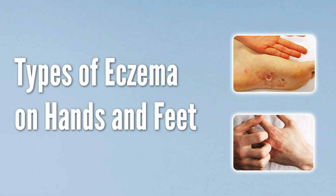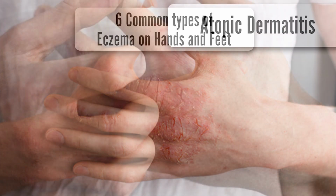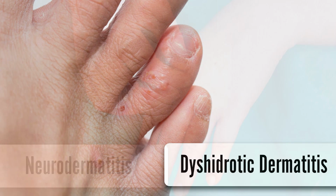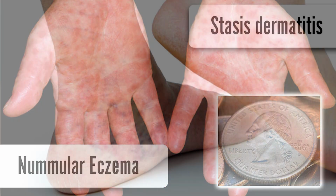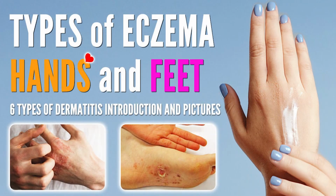Types of eczema on hands and feet. There are several types of eczema on the hands and feet. They include atopic dermatitis, contact dermatitis, dyshidrotic dermatitis, neurodermatitis, nummular eczema, and stasis dermatitis. The most common types are dyshidrotic dermatitis and atopic dermatitis. You may find more detailed information in another YouTube video named Types of Eczema on Hands and Feet.